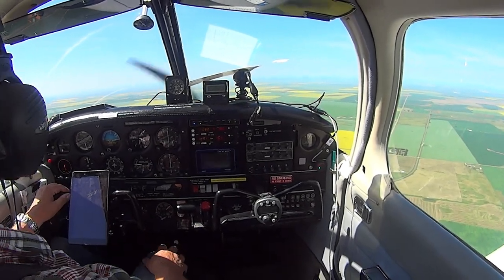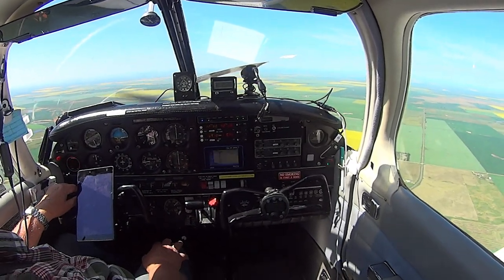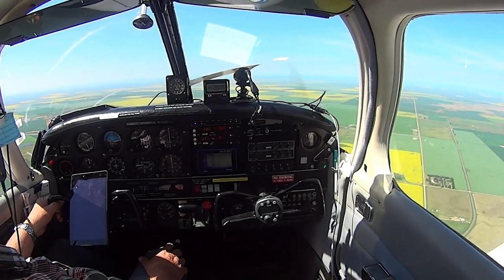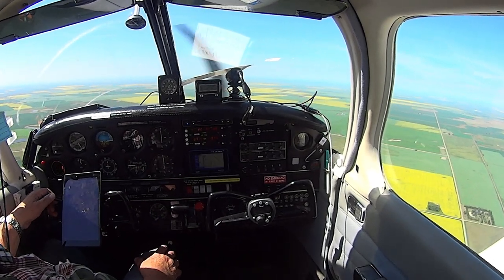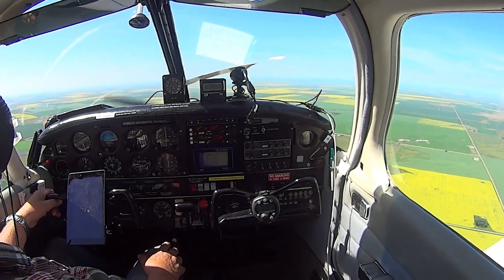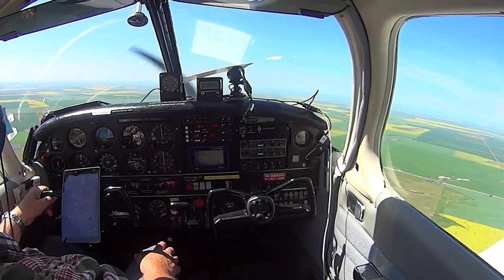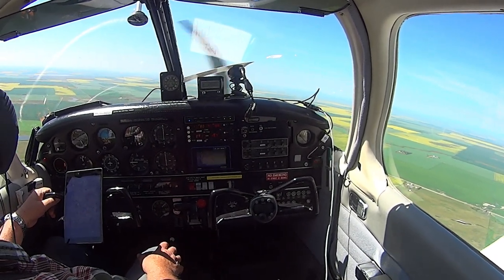Okay, it's getting bumpy again, but that's to be expected. It'll probably be 1-6. Yeah, it looks that way. Vulcan traffic, Cherokee Charlie November is overhead the field. All right, 5,300, and we'll be joining for a left-hand downwind for runway 1-6. Vulcan traffic, Charlie November.